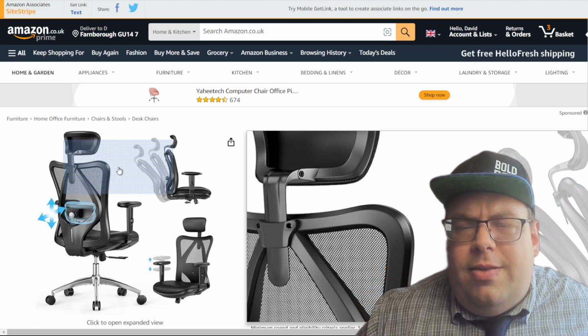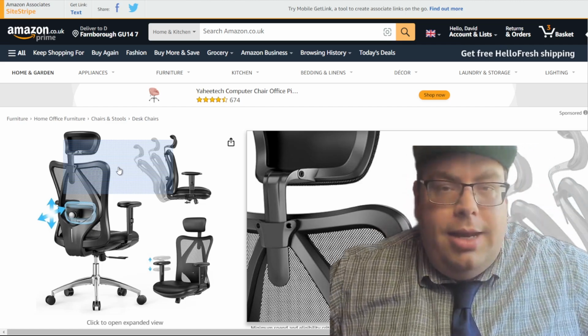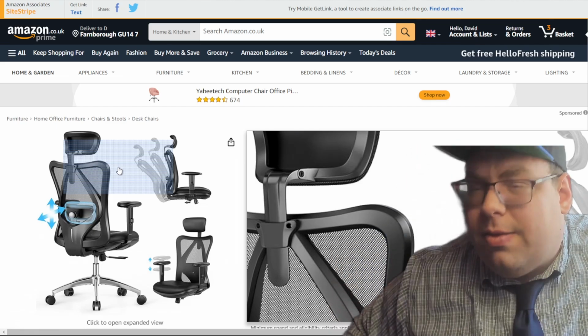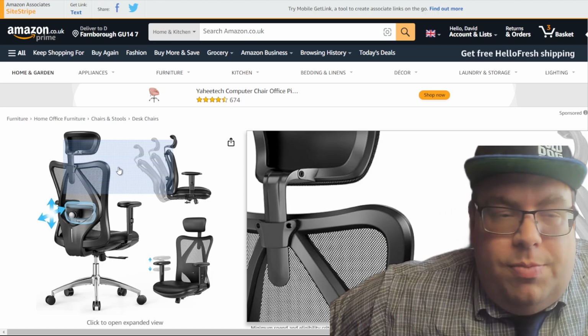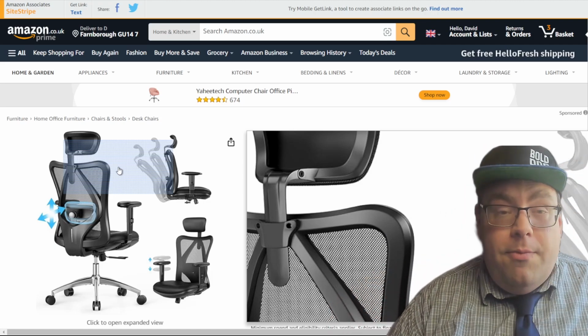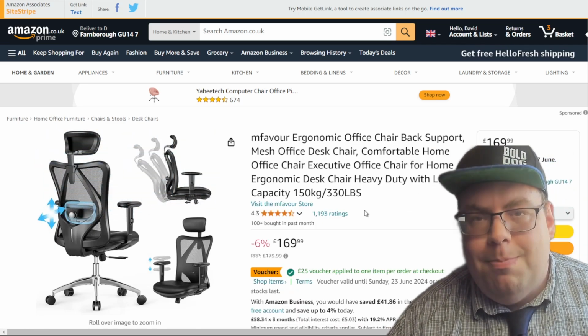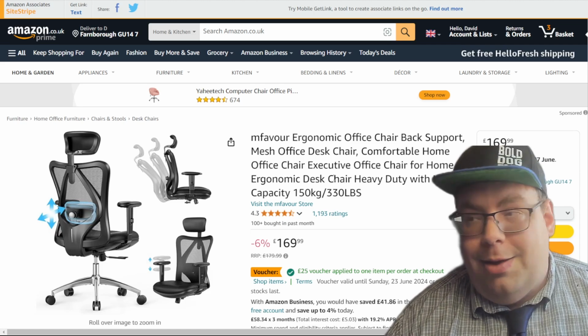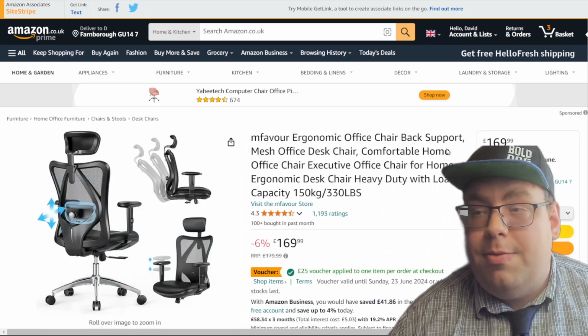The only slight criticism I would have is the pads on the side are slightly worn on the bottom, but that's because I push on the sides to get up sometimes. Other than that, the chair's been absolutely perfect, and I think I bought two of these chairs actually, because they were just that good. So I've got one in this room and one in my other room. And yeah, that's pretty much it.